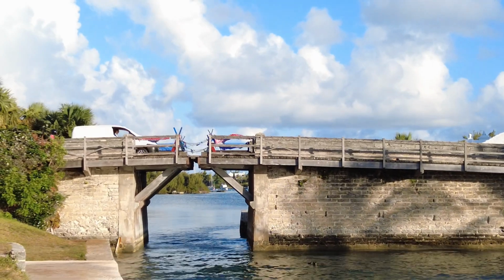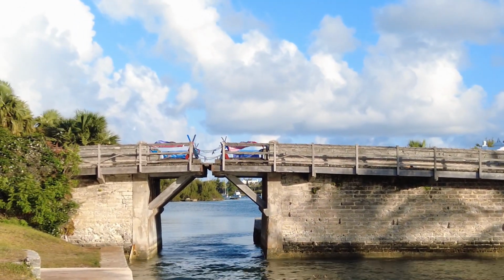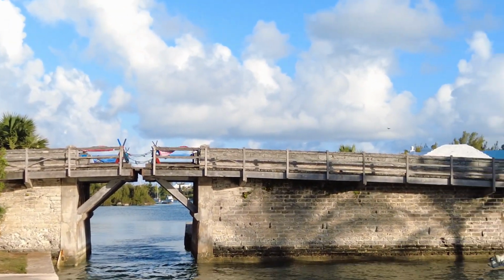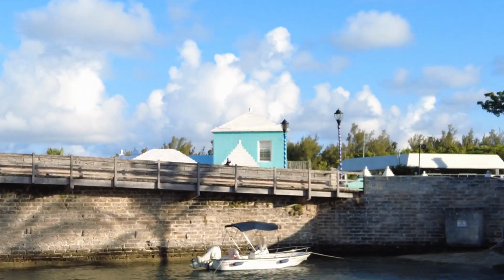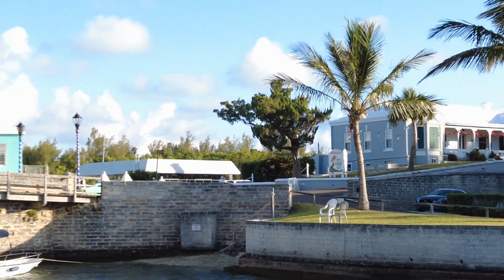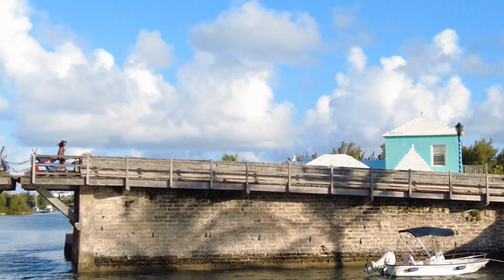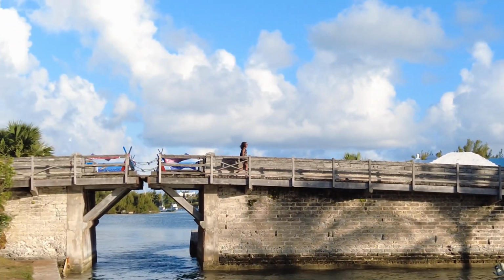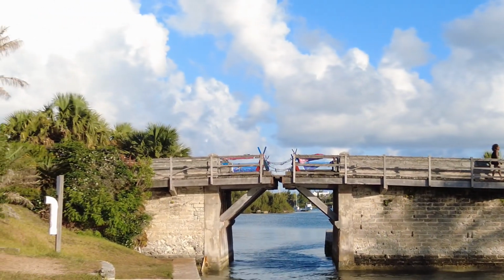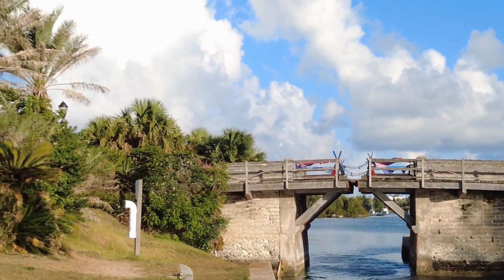And another thing I would like for you to remember is that from episode 2, when we walked from Dockyard to Somerset Village, we crossed 4 of the 5 islands and entered into the island of Somerset. Now this bridge here, Somerset Bridge, brings us to the end of Somerset Island. So from this point on, we're still going to be in the parish of Sands, but there aren't any more islands until we get way down to the eastern end of the country.